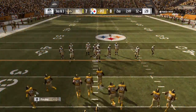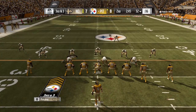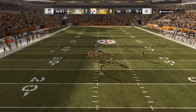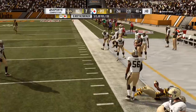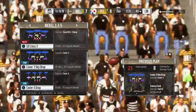The Steelers on 3rd down. They've been okay, 2 for 3 thus far. Here it's 3rd and 3. From the gun, it's Roethlisberger. He gets it to Brown, complete. And they're able to convert on 3rd with a solid gain of 23.